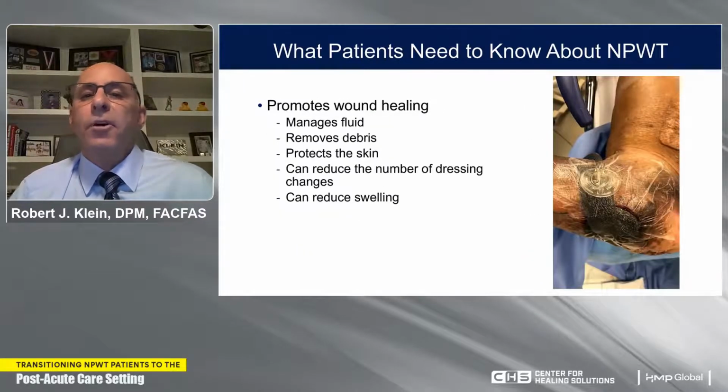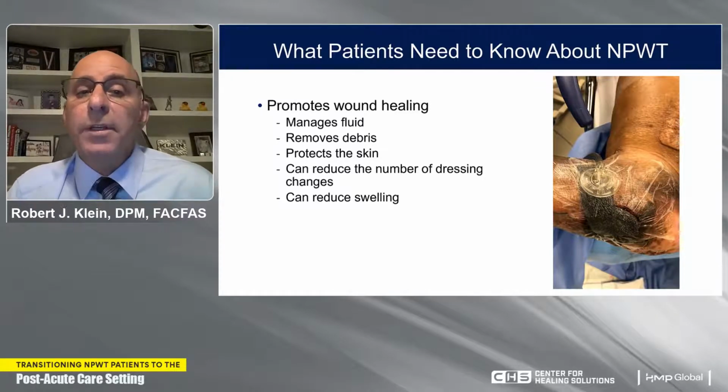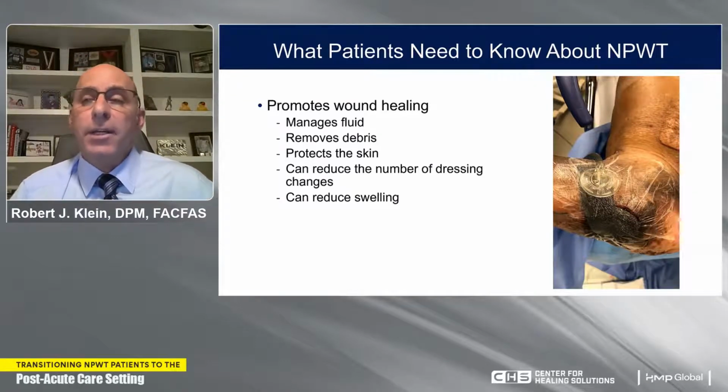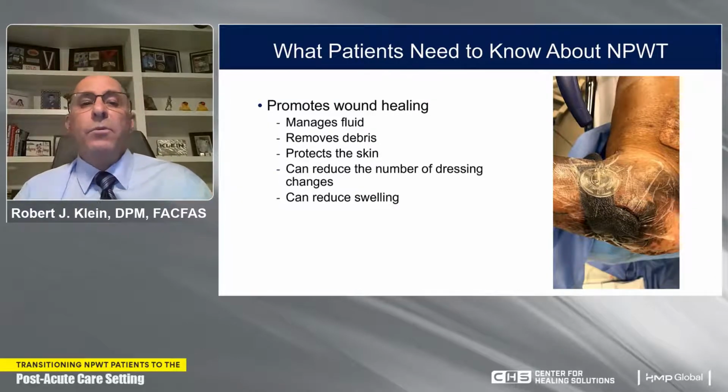What patients need to know about negative pressure wound therapy. What I tell my patients about negative pressure wound therapy is something as simple as it just helps promote wound healing. And I explain to them that the negative pressure wound therapy device manages fluid or exudate. It helps remove cellular and infectious debris. It protects the skin around the wound.